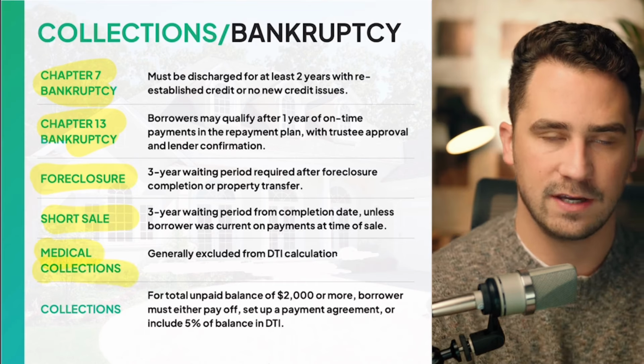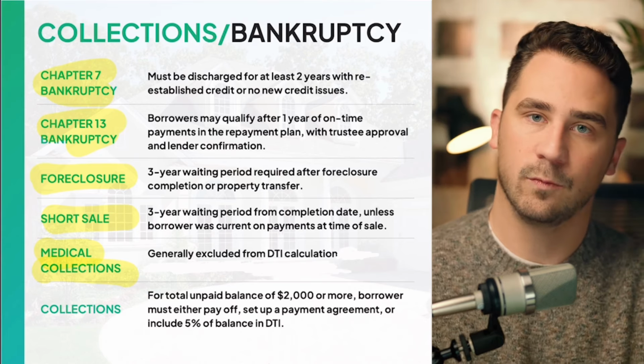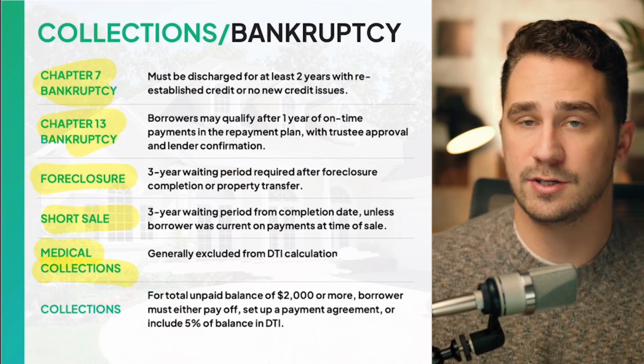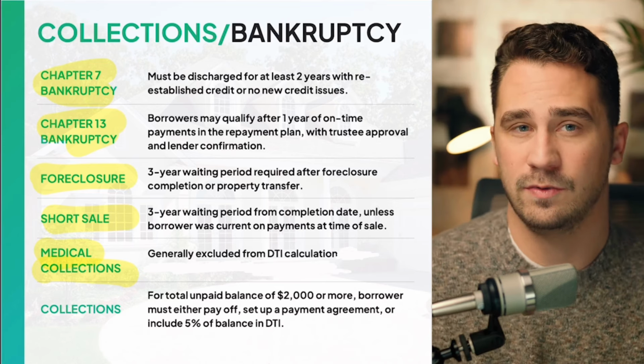And what's really nice about FHA is for medical collections, they're excluded from the debt to income ratios, meaning that if you have medical collections, they're effectively ignored. So they're not going to impact how much of a loan that you can get.